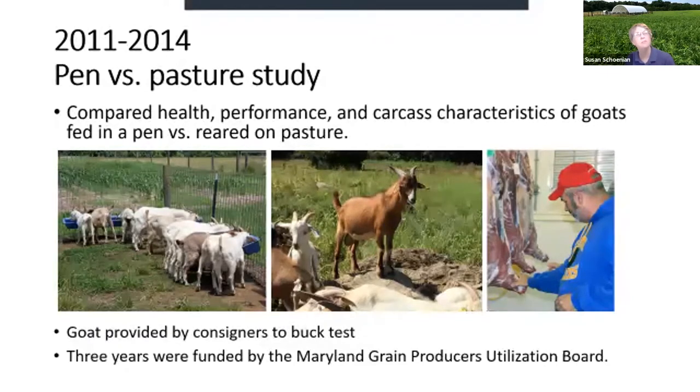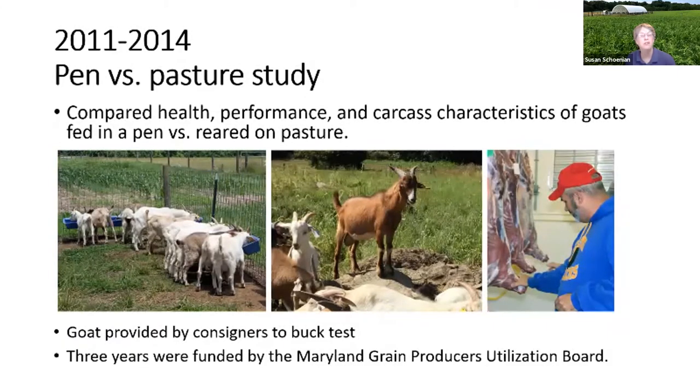Three out of four years that we did this program, it was funded by the Maryland Grain Producers Utilization Board. Conclusion: the bucks in the pens were healthier, with lower fecal egg counts and better FAMACHA scores. They grew faster, produced better carcasses, and would have brought more money at the sale barn or for direct marketing, so they were more profitable.